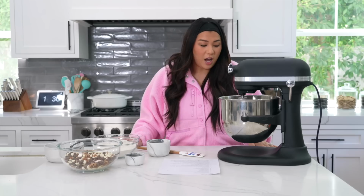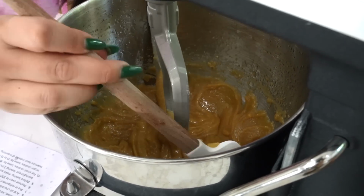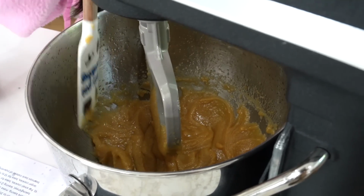Ooh! She's creaming. All right, our butter and sugar has been creamed together. It looks like a delicious caramel sauce. And now the recipe says to scrape down the sides. It doesn't say use a Cooking with Remy spatula, but you should.